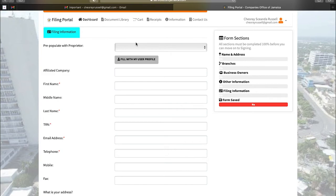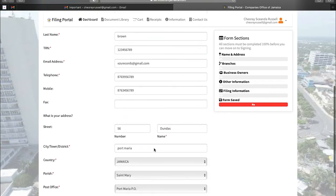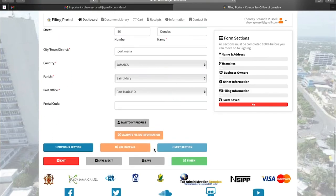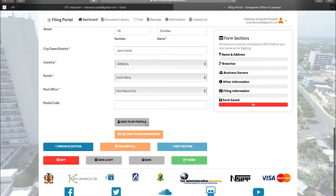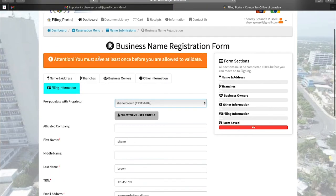As I said, if you have a profile already, you can just fill in with user profile. If not, you fill out the information yourself, but we'll stick with this Shane Brown, which was the information we had from before. So that was quite easy. We don't have to go through the entire process again. Now we're at the final step. All you need to do is validate it and ensure that all of these sections are validated.